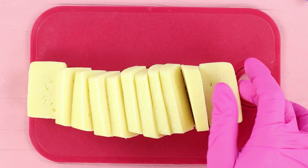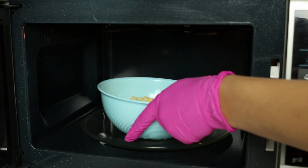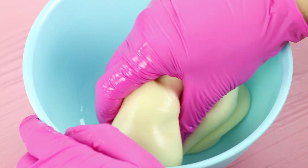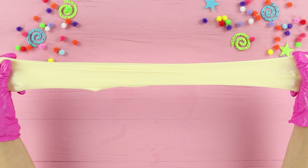Cut some cheese that melts well into pieces. Put it into a microwave. Take out the soft cheese mass. We get an excellent slime. It's soft and elastic. It stretches out perfectly and doesn't tear.